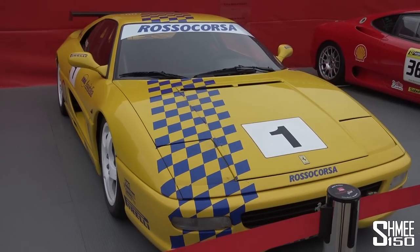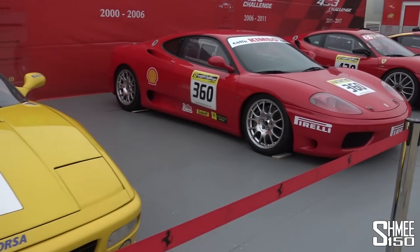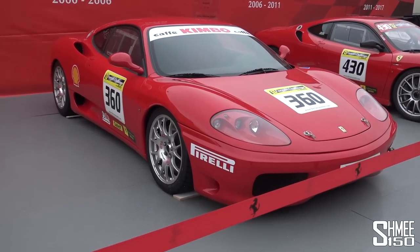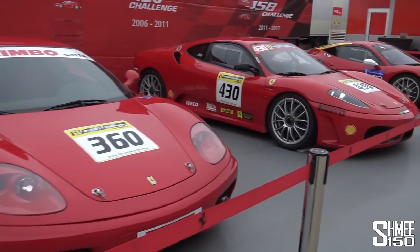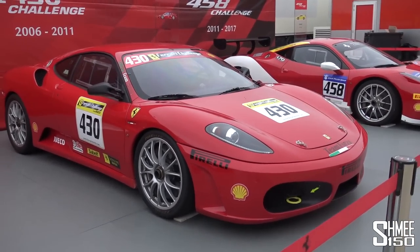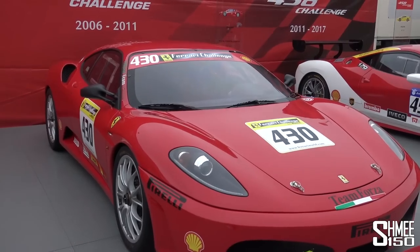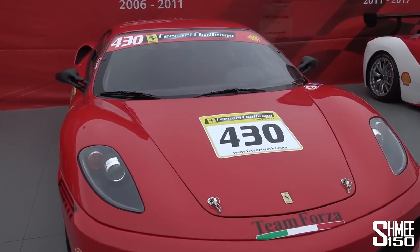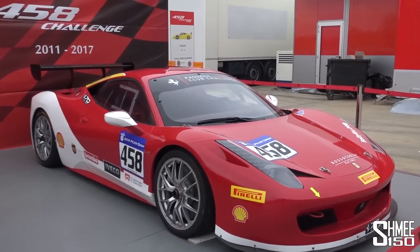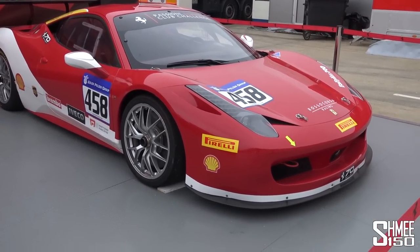They make their own rules so they can make the cars exactly as they please. However, these are pretty similar to the road cars that bear the same name. They have the same engine, power output, etc. So really it's only a few extra weight saving things, taking out the interior, radio, things you don't need on the track like that, and adding some aero as well, as we see here on the 458.